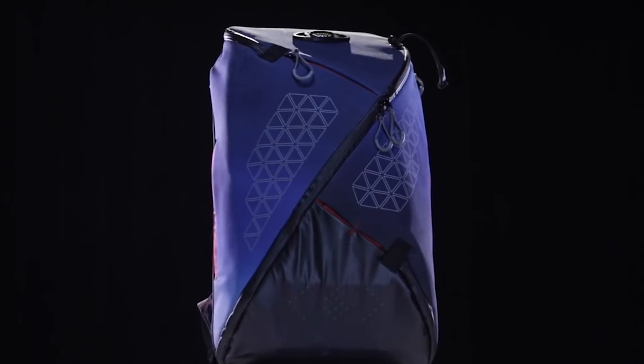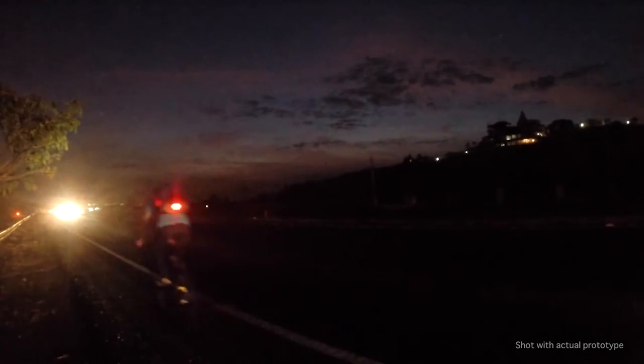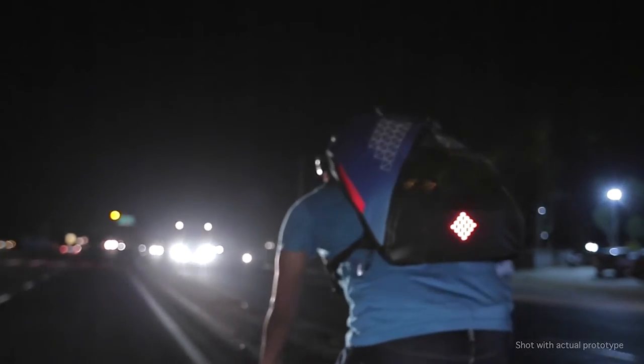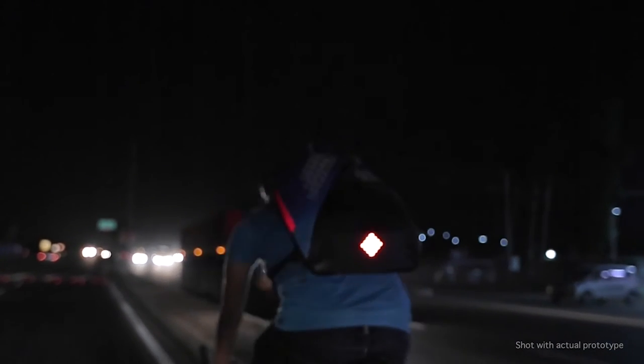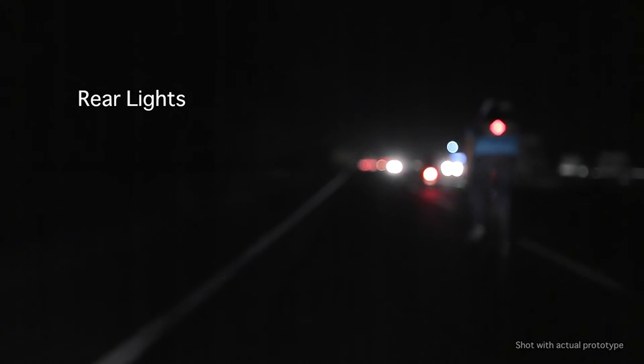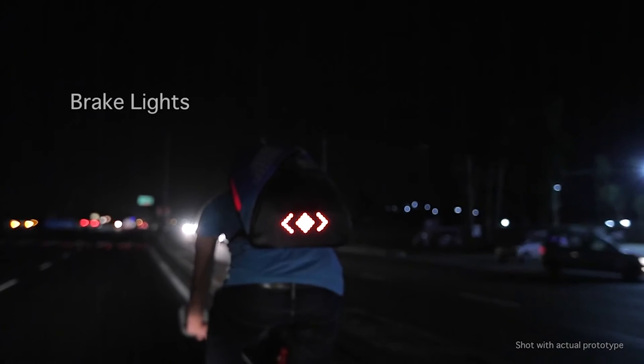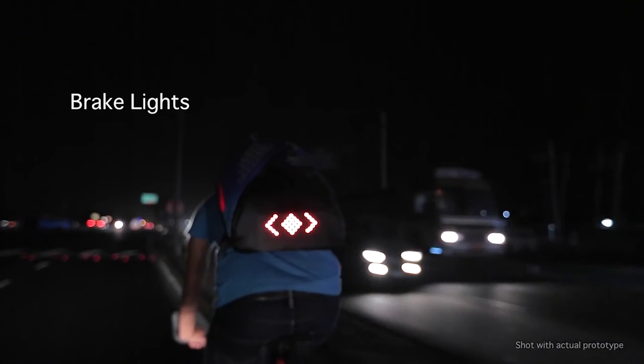Presenting Aster, the world's safest commute backpack. Be visible from the sides and from a distance. The rear light makes sure you're visible from up to a distance of 250 meters. A feature never seen before, profile lights, provide better definition to your shape, making it easier for motorists to judge your relative speed. You can warn those behind you when you stop with automatic brake lights that are triggered instantly.